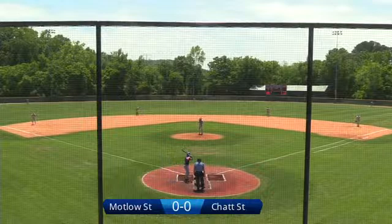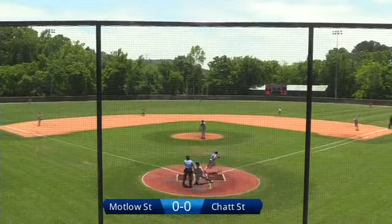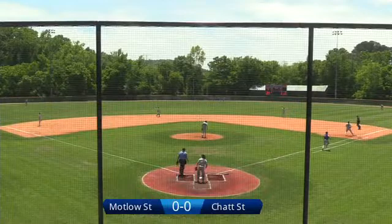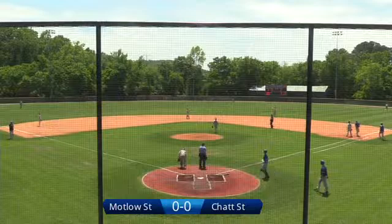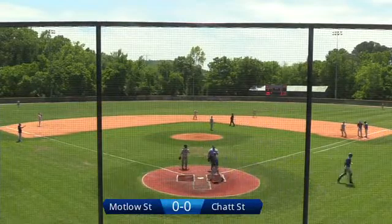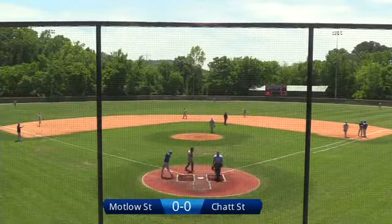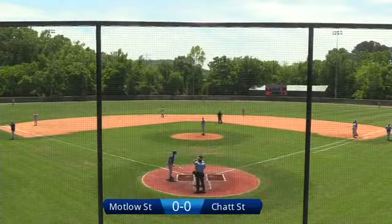Here comes the 2-1 pitch from Caleb. And it's blooped into right field for a single for Devin McCarron as he gets the day started on a 1-for-1 day so far. Maybe the Chat State Tigers can get something rolling now, because now, starting to play for your Chat State Tigers, the designated hitter, number 24, Carter Hansen.